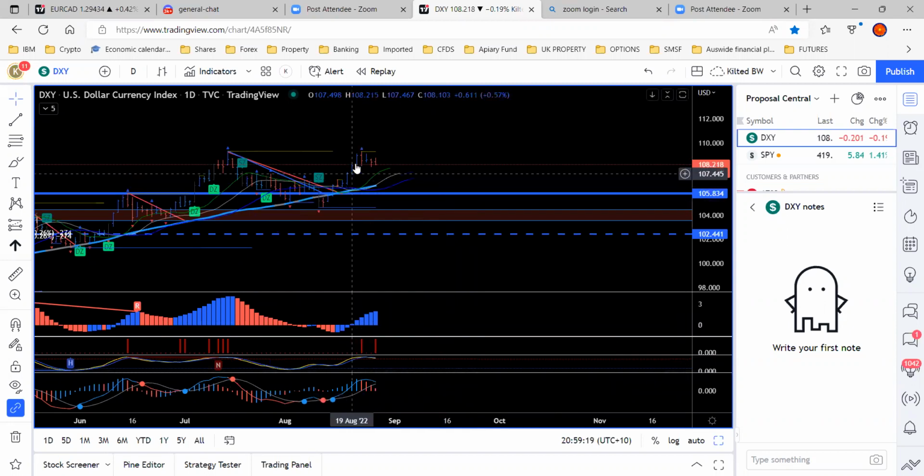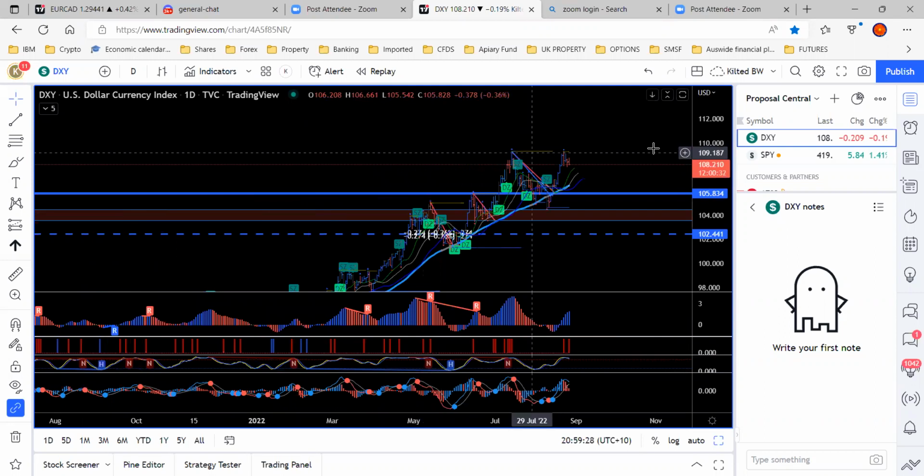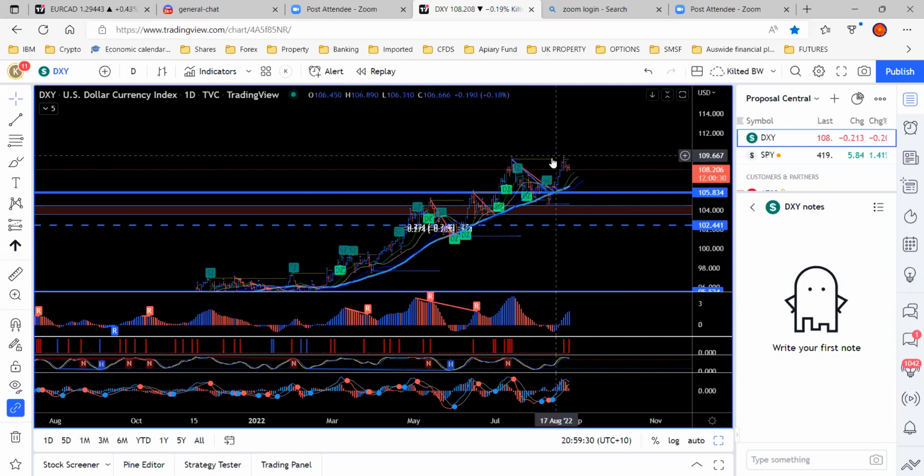And I've got in, I basically rode it all the way to the top, just shy of here. So yeah, good trade. But you can see it sort of topped out here. That's where I got off. Once a minute, I look for the next zone, which is that fractal there. So I've simply jumped in here.